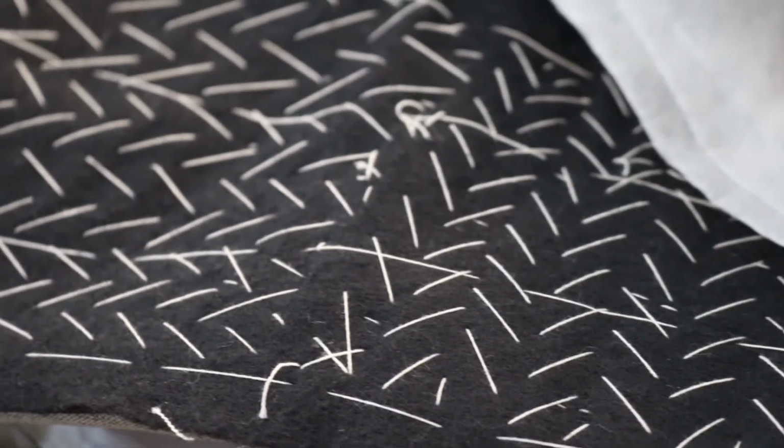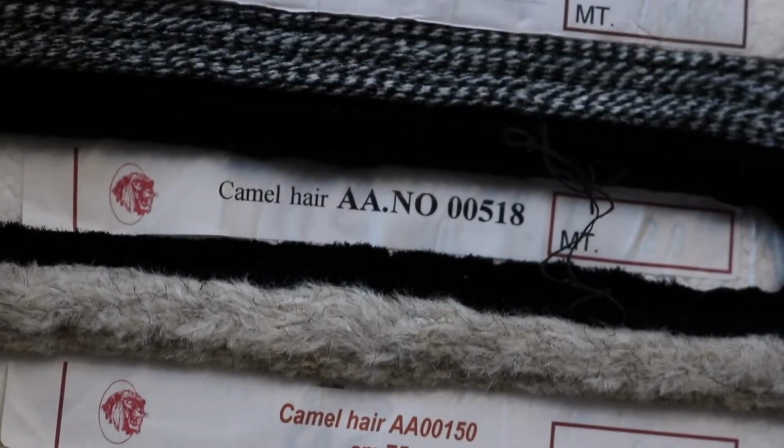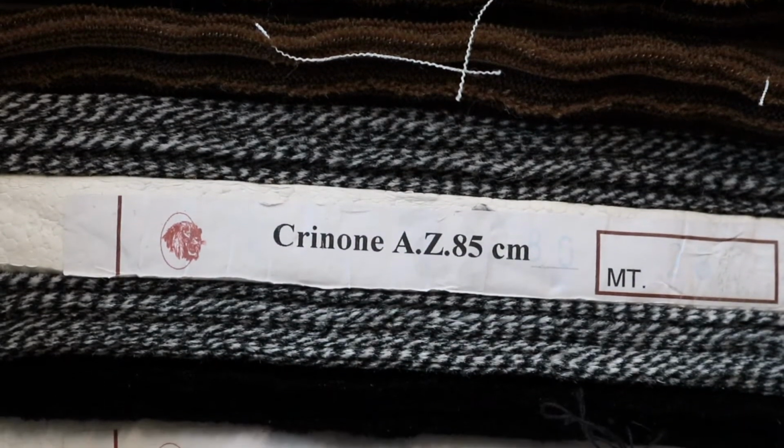Now, anybody can canvas a garment. The difference is in making a canvas that is correct. That is the key to it. The longevity of a bespoke garment is worth every penny.